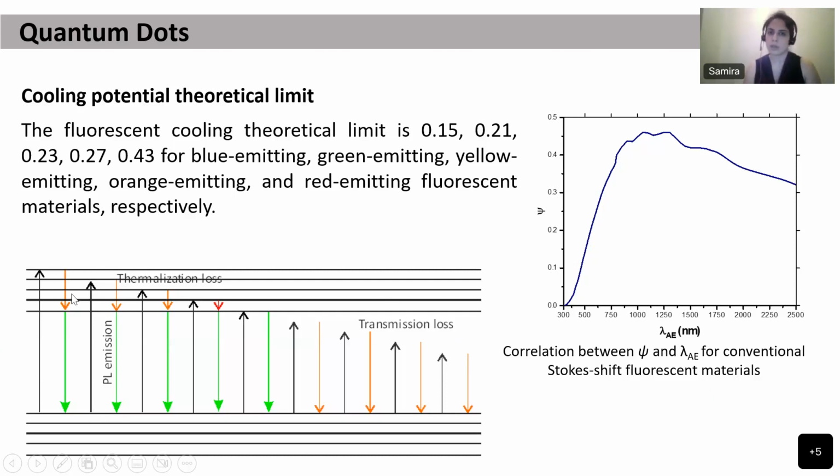But when we have a photon with a high energy, some part will be released as thermalization loss, and if the energy is lower than the band gap energy, then we will have some transmission loss. So taking this into account, the thermalization loss and transmission loss, we have calculated the theoretical limit of fluorescent cooling for quantum dots of different colors. In this case, we assume that we have a quantum yield of 1. So there is no thermal loss through quenching, but we assume that we will have this thermalization and transmission loss.